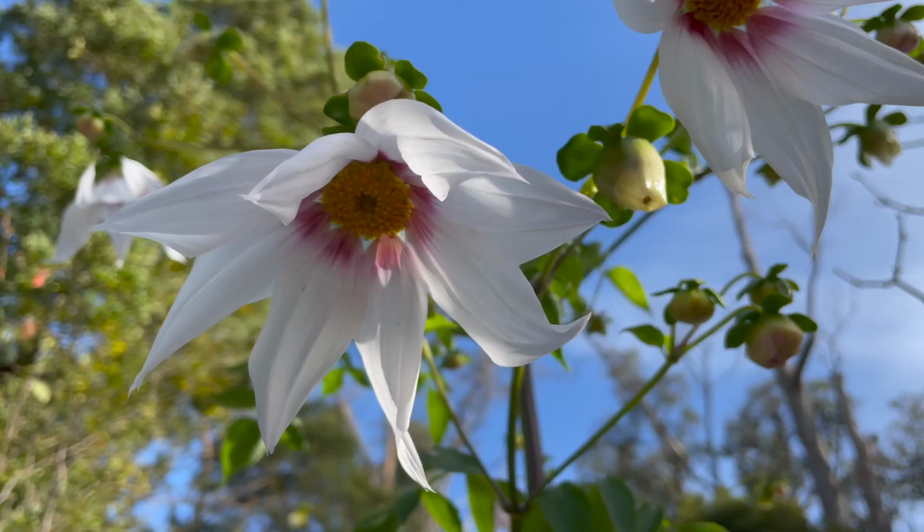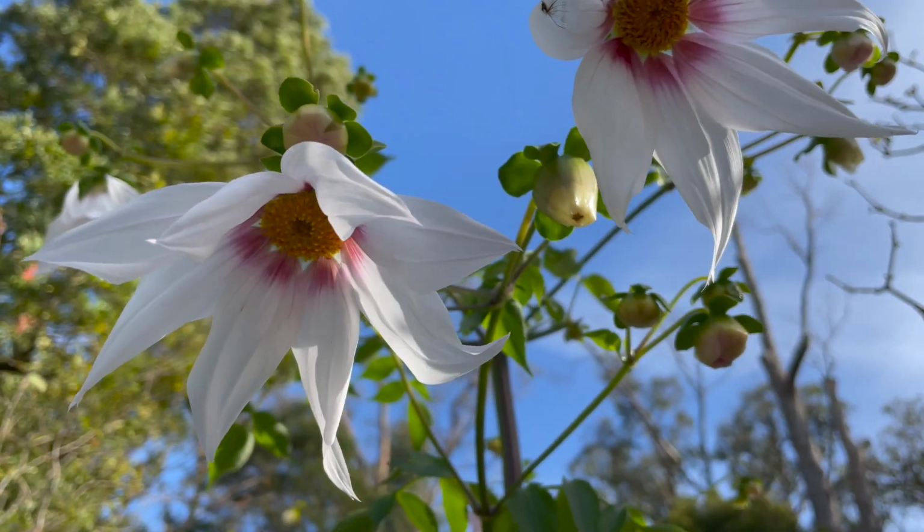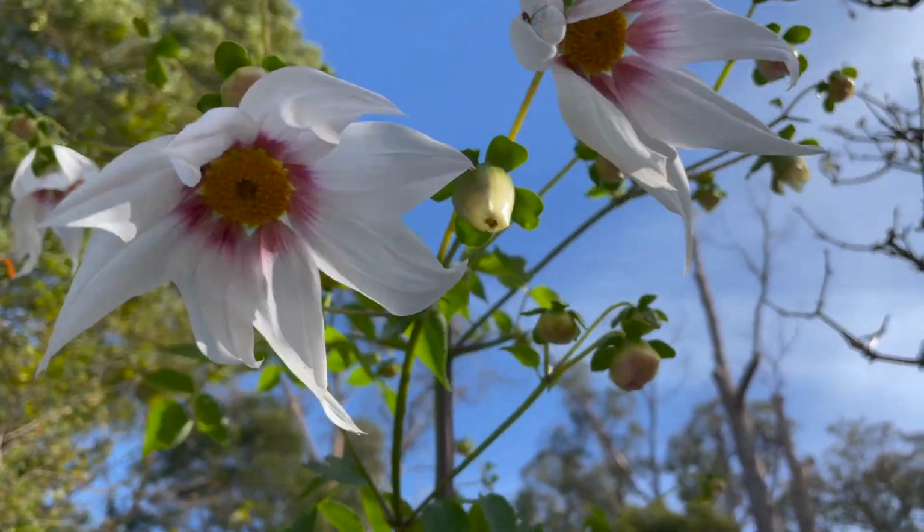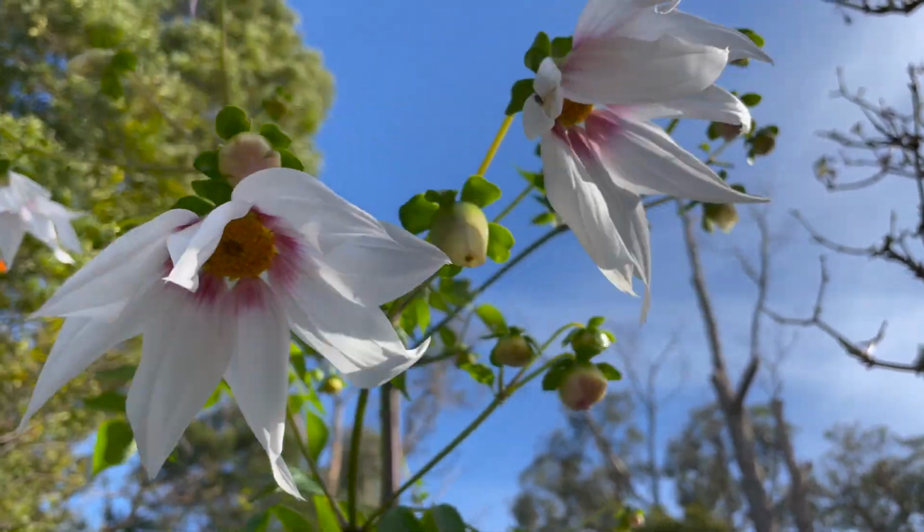So I'm hoping to be able to propagate it up in quantity eventually. So that's the same propagation as a regular dahlia? Basically the same as a regular dahlia. You can split the clumps of tubers as long as you make sure you get a piece of stem with each tuber. If you break a tuber off, that tuber won't grow.